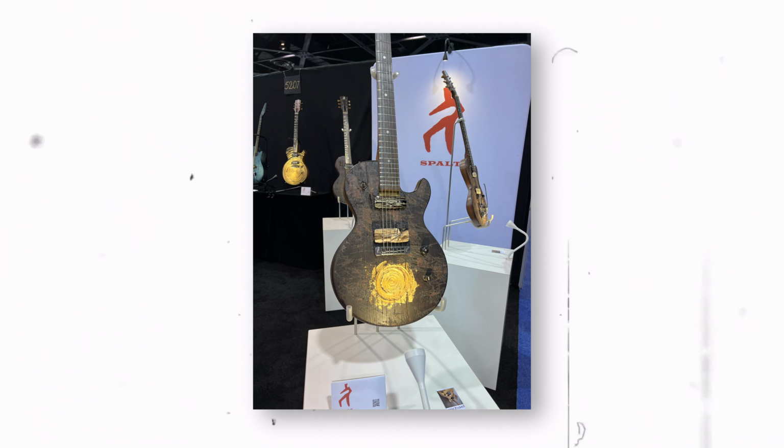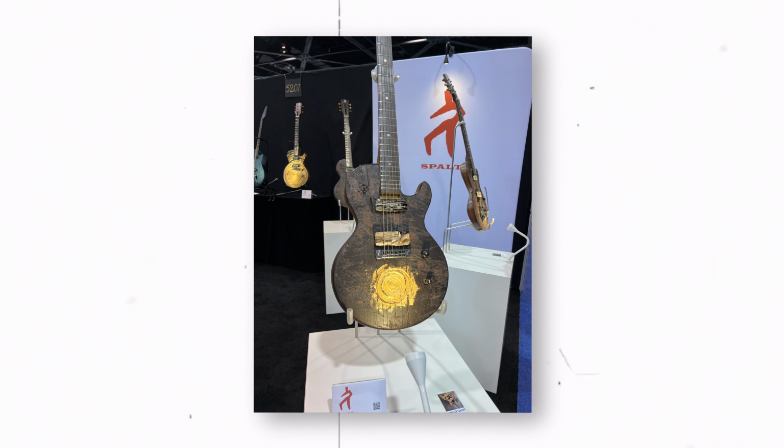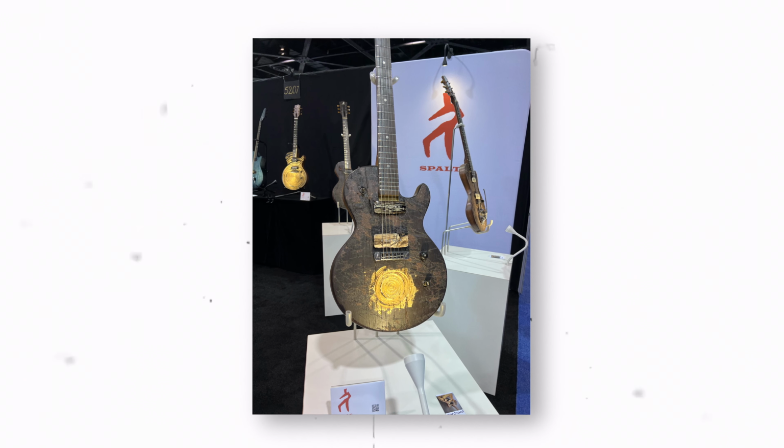Number 6 on the list is Spalt guitars. There are a lot of handmade, really unique, one-of-a-kind types of guitars at NAMM. And that is definitely a huge attraction for any music fan or guitar lover. It's fun to just see what people make from all around the world.